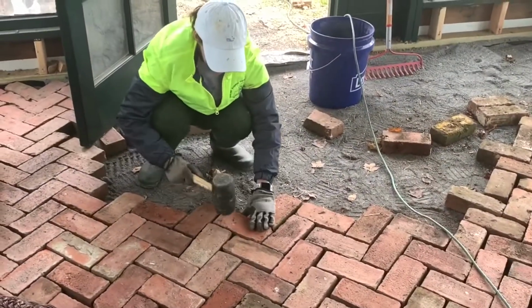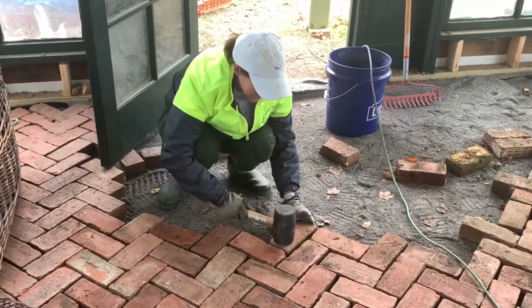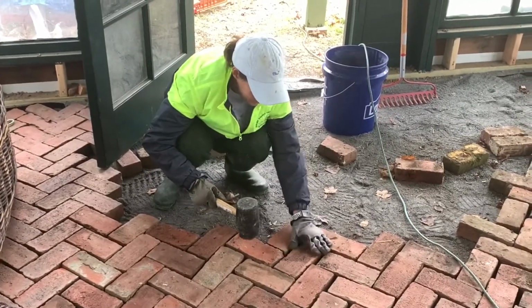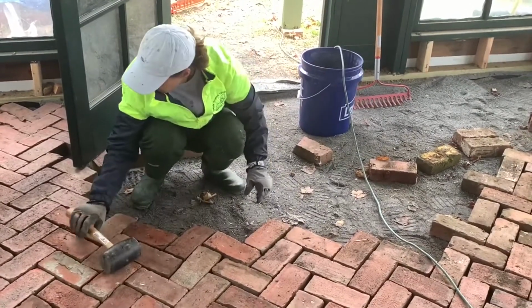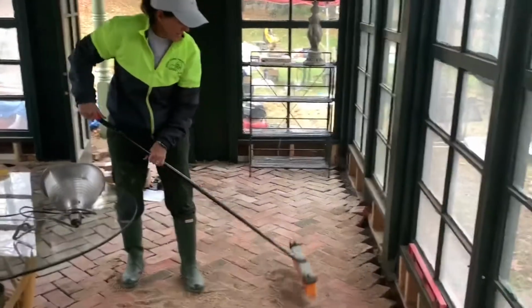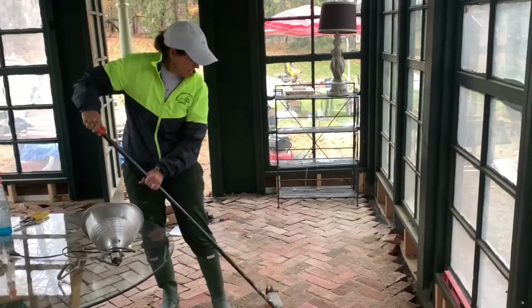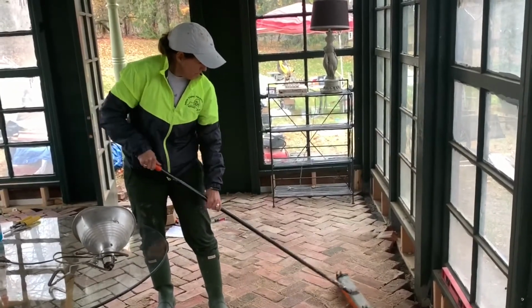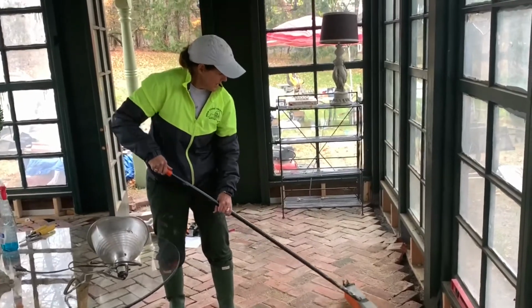How's it going? Going well. It's like playing Tetris. All right, we're not there all the way yet, but we got some sand going in today. And it's making it look pretty and evening it out a little bit. Great job, Brookie. Thank you.